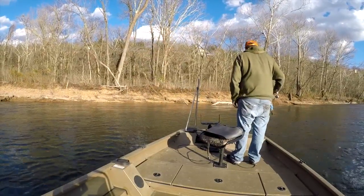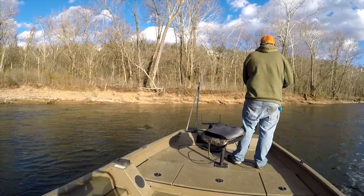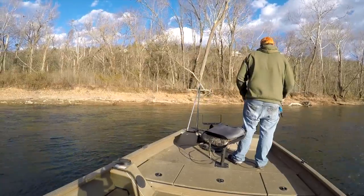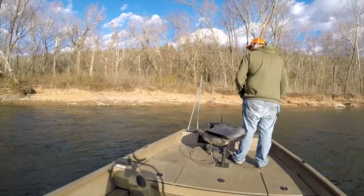It is making fishing very hard today. I don't think the wind was blowing like this down when I went through by Short Creek, so it could just be an effect where the wind's tunneling through the narrows here.